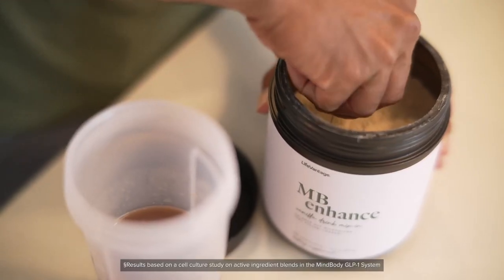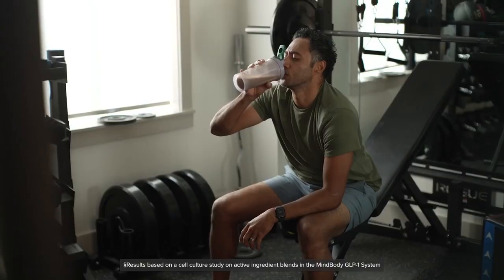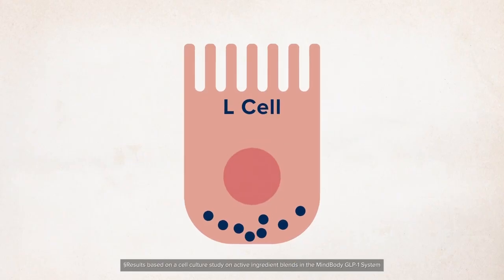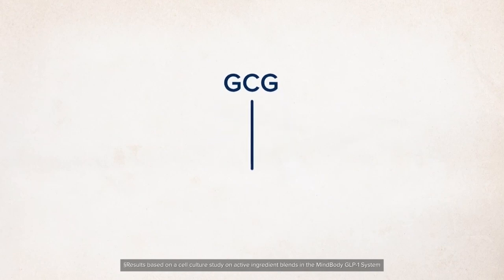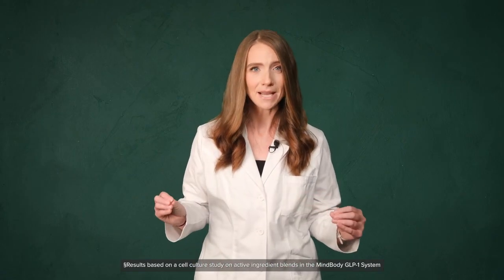The two products work synergistically to activate and upregulate key genes in the GLP-1 pathway. Basically, we're targeting multiple parts of the pathway to ensure optimal GLP-1 production. And this is going to include 3 different genes. The first is GCG, which is a gene that directs the production of proglucagon, a precursor protein for GLP-1. After proglucagon is made, it needs to be broken down into smaller pieces to become active, and that's where the second gene comes in.